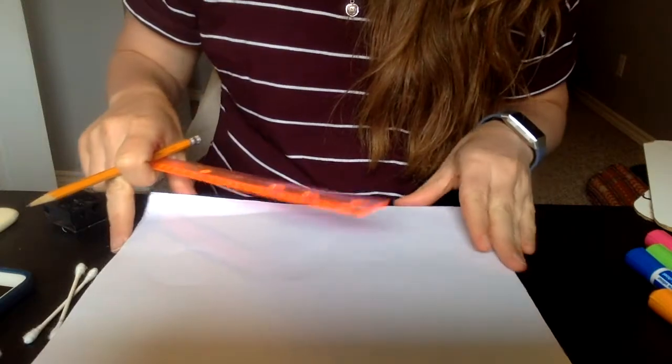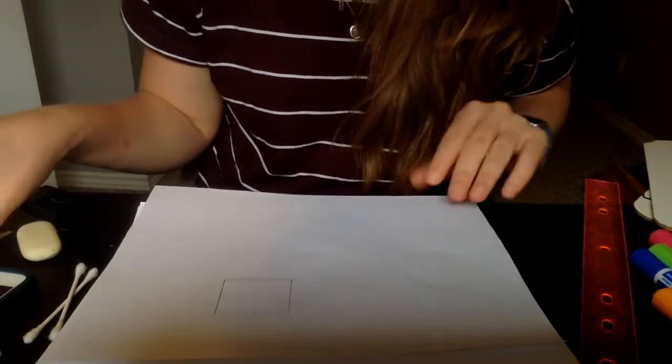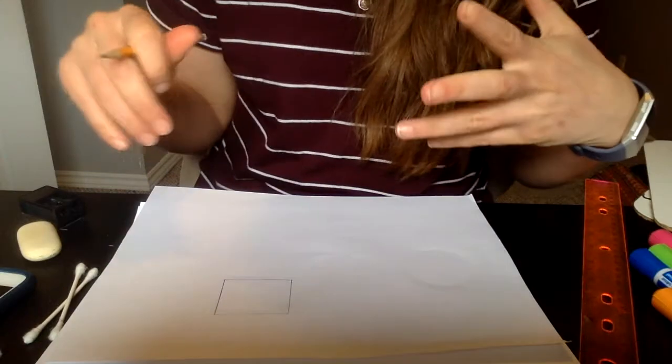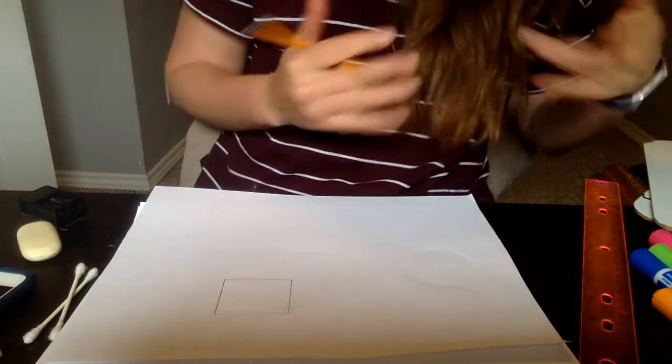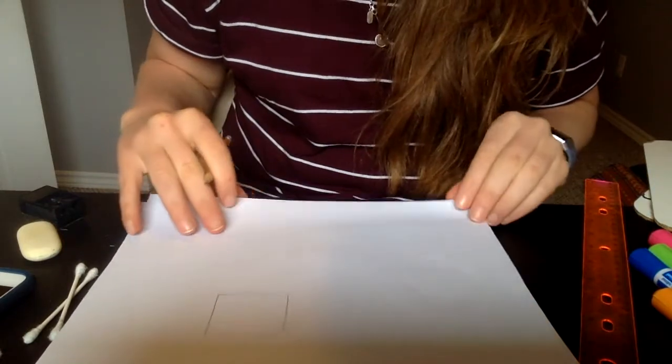And I want to make sure I'm using my ruler and that my lines are nice and sharp on the front of my cube. Now here is where one-point perspective comes in. In order to make it look like my cube is getting smaller, and mine's actually going to be a rectangular prism, the farther away it is, the smaller it gets, I'm going to pick a perspective point.